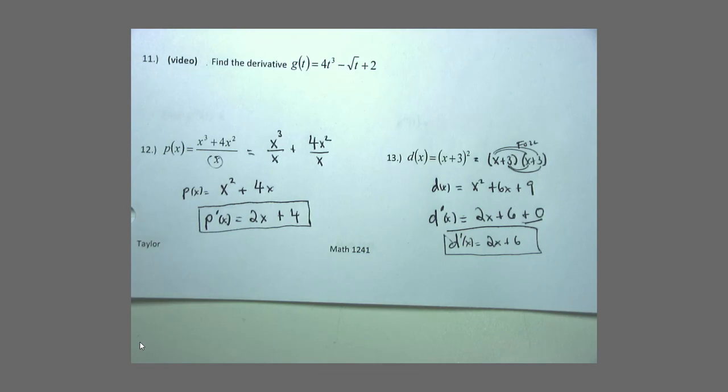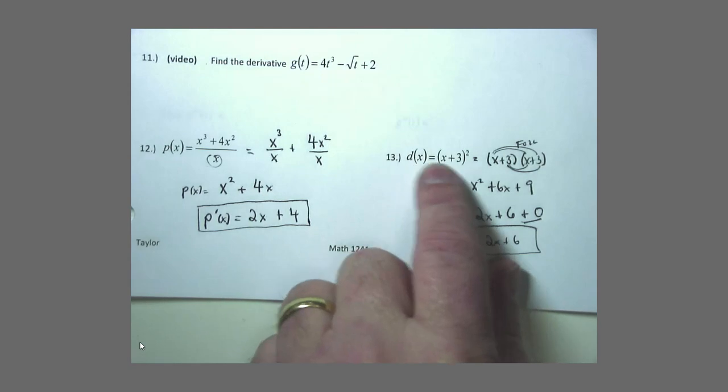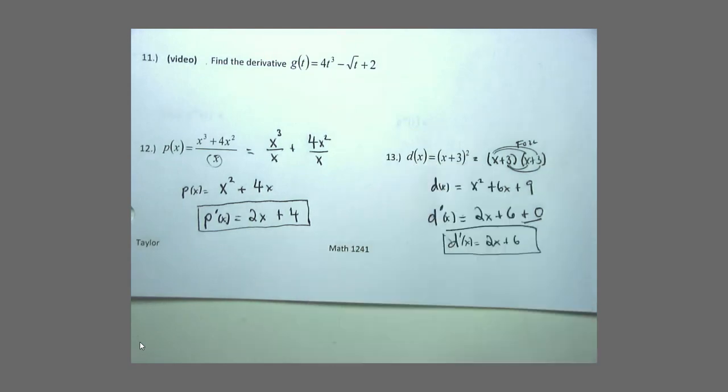I got a question for you. You see this function, x plus 3 squared? What's the slope of the tangent line when x equals 5? What's the slope of the tangent line of this function, d of x equals x plus 3 squared, when x is equal to 5? What was that slope of the tangent line? 16.